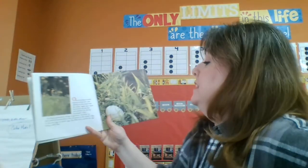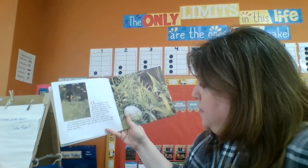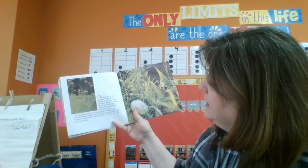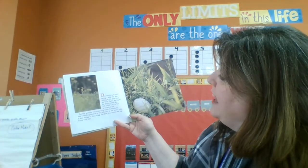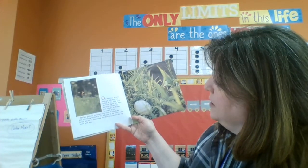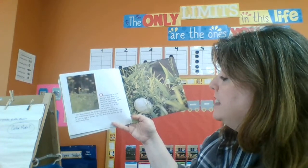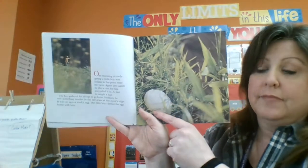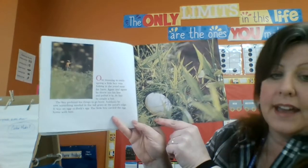One morning in early spring, a little boy was fishing in the pond near his farm. Again and again he threw out his line and pulled it in, and at last he caught a fish. The boy gathered his things to go home. Suddenly, he saw something nestled in the tall grass at the pond's edge. It was an egg, a duck's egg, and the little boy carried the egg home with him.